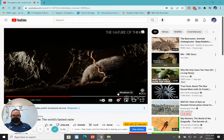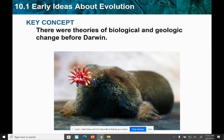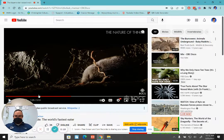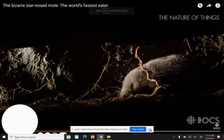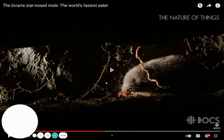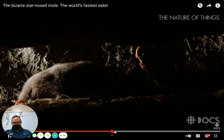All right, so let's start off talking about this star-nosed mole. This conversation about evolution, we're going to talk about with the star-nosed mole. This star-nosed mole has tentacles and stuff like this that are used to smell the air. Right? They almost like taste the air more than smell the air. So we're going to look at this organism hunt worms. That's what it eats. It eats worms. So we're going to watch it hunt worms. It's a worm hunter.